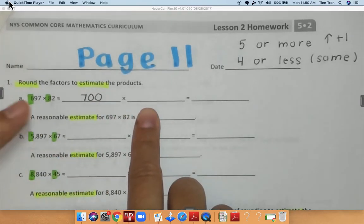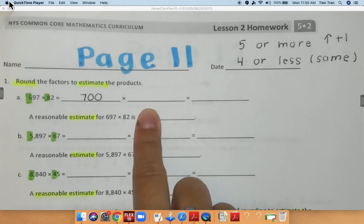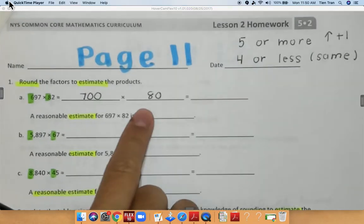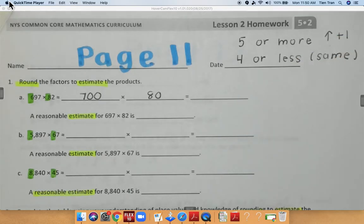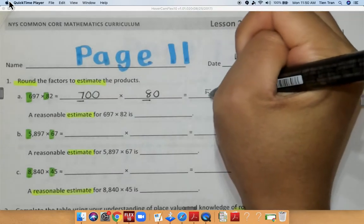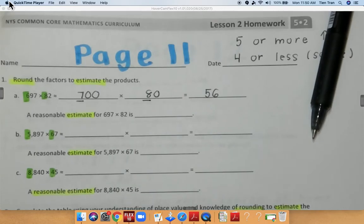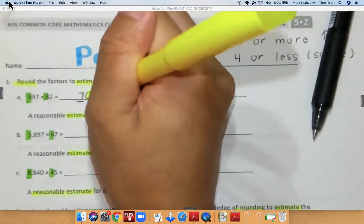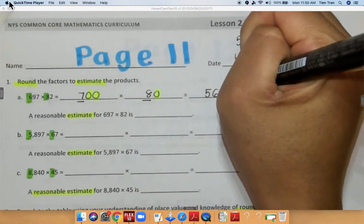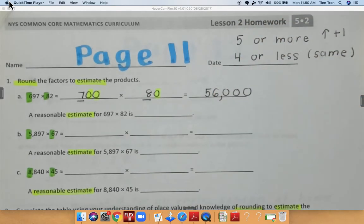Next, I'm going to round 82. Is 82 closer to 80 or is it closer to 90? 82 is closer to 80. And then they want me to multiply these numbers together. A trick we have done in our classroom is we multiply 7 times 8, which is equal to 56. And we locate how many zeros there are in the equation to find out how many zeros are added at the end of your answer. So there's 1, 2, 3. So our final answer is 56,000.